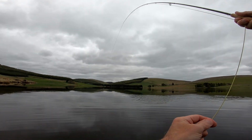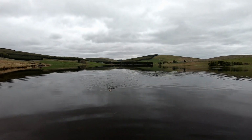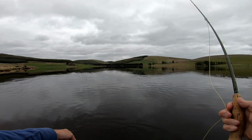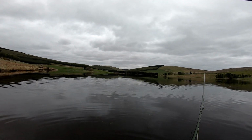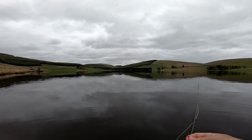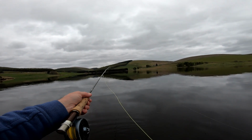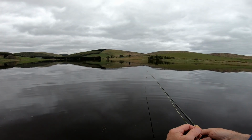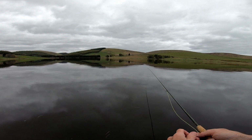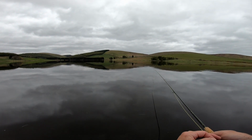That one took quite deep. And that was on a Dunkeld. Typical fish for here. Yeah, the furled leader on the floating line, the ungreased furled leader, works great as a sink tip. Really very, very effective.